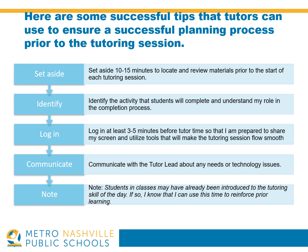Here are some quick notes for successful planning for tutors of accelerating scholars. Note that tutors should set aside at least 15 minutes to plan for successful session execution prior to the start of each tutoring session. Also, you should log in 3 to 5 minutes before the start of each virtual session to be sure that you're on time when the students arrive to the session.